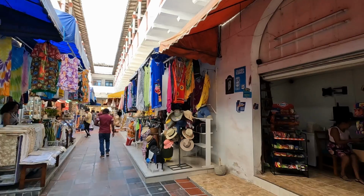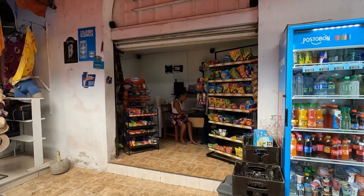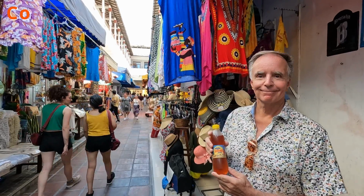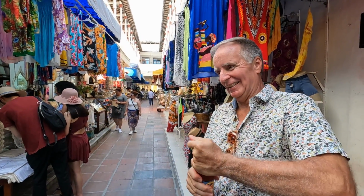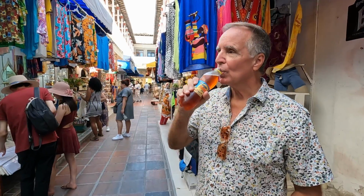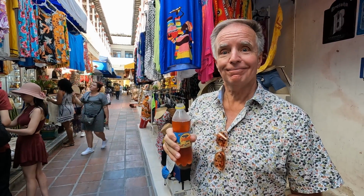Now we'll walk a couple of minutes down the street over to Pasaje Leclerc to this stall here for something nice and cold to drink. We got a Colombiana soda which cost 2,500 pesos. After Tom struggled for a little while trying to open the bottle, I helped him out, and he gave the drink the taste test. So it's carbonated and it tastes kind of like apple cola or sweet sparkling cider. We actually quite liked it.